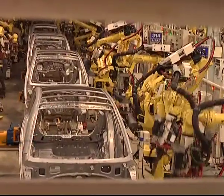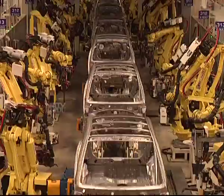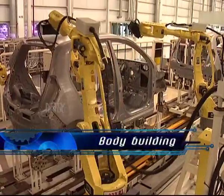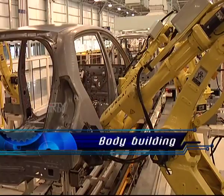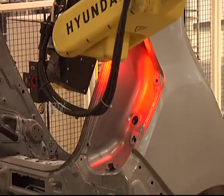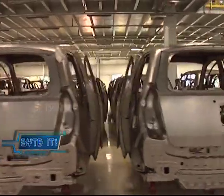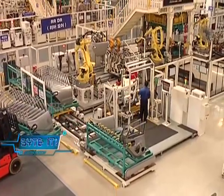One batch of robots weld all body parts to put together the car skeleton. Once these big guys are done, another set of robots with laser sensors inspect the welding and joints at 81 different points in the car's body. And if any defect turns up on the monitor, out it goes to get fixed immediately, but this time by lesser mortals called men.